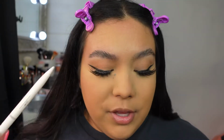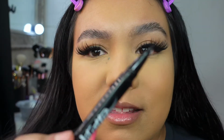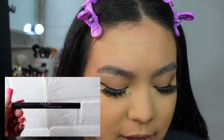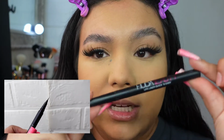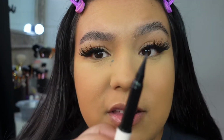This one, it's good, but it's just not to my liking. I do like it maybe as an in-there kind of liner, but you guys already know my staple liner is the LA Girl Jet Setter. For some reason, this Jet Setter liquid liner has the same brush tip. It's a little bit more pointy though, more slender. Thinnest brush tip that I've seen other than the Huda Beauty, which I also am a big fan of, the Huda Beauty Lifeline Quick and Easy liner. I love when the tips are very thin. This one compared to the other two is a little bit on the thicker side.